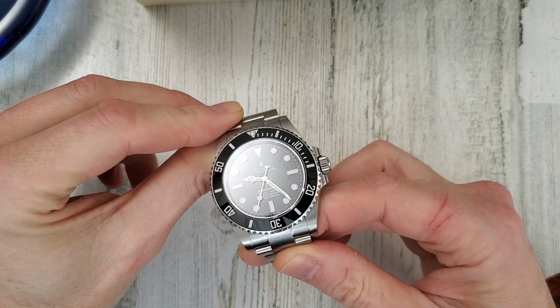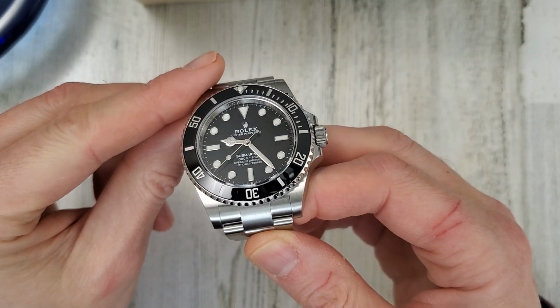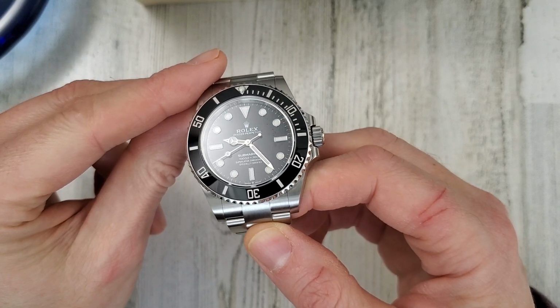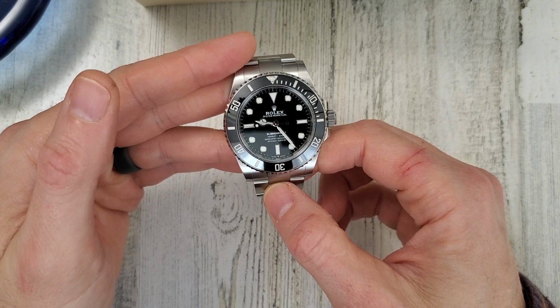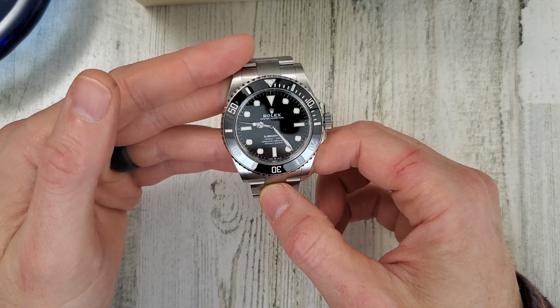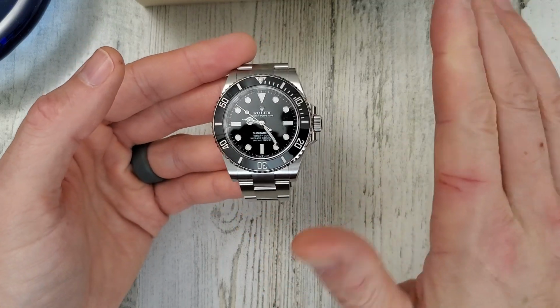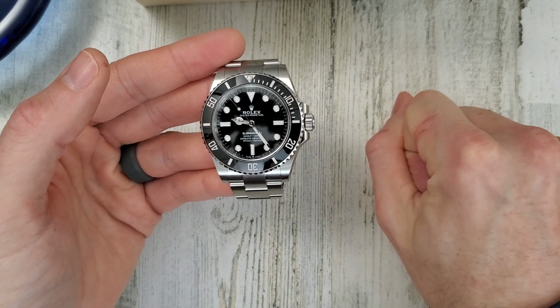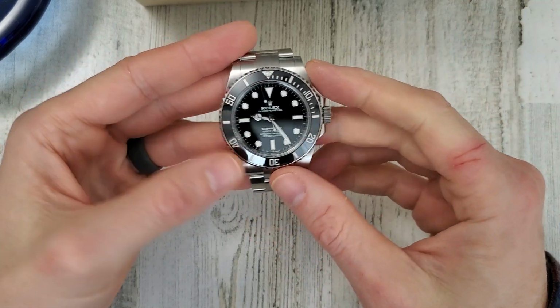Flat sapphire crystal. And I don't know if this has the AR coating on it or not. I know they started putting AR coating on some of their watches, but really with a flat sapphire crystal, you don't really need it. Domed, yeah, I would say so, but not flat. Sorry about the scratches here. Our house cat decided to scratch me.